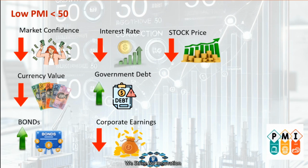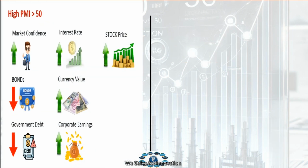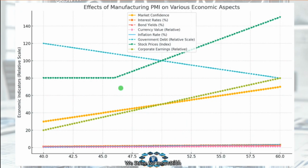So I hope both slides give you an idea about how the PMI being above 50 or below 50 affects other aspects within our economy. Now, here you can see an overview side by side, so you can compare if you like to do that. Now, let's see this chart here.